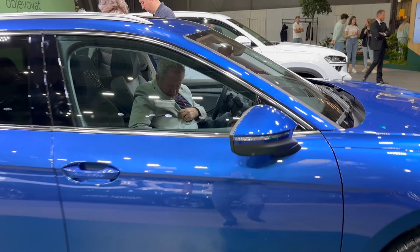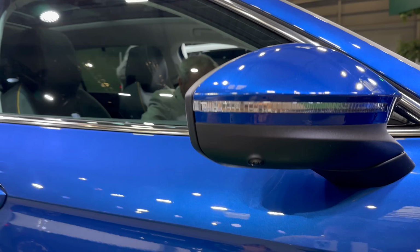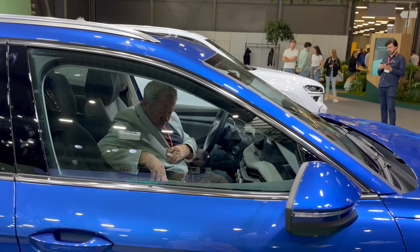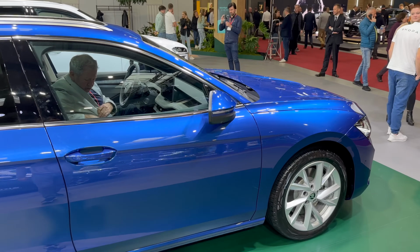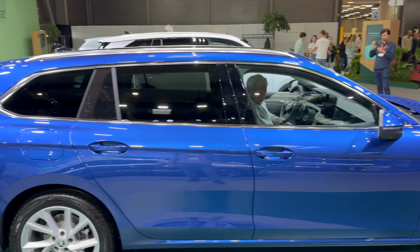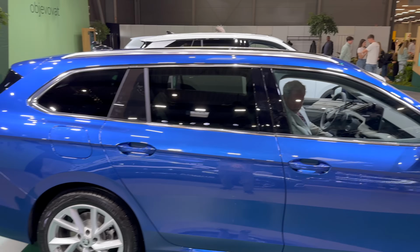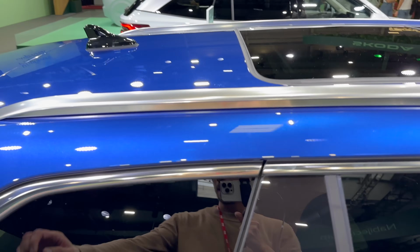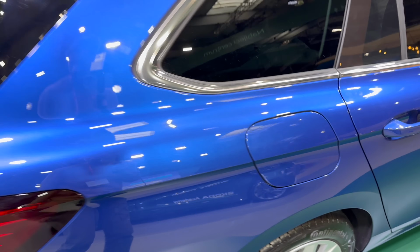Now you can see here the new side mirrors, long turn signals. We have the wide lens. We have a little projector for the Škoda logo when the car is on, and you can see the side profile here now. Now in this model we have the chrome. You can have that in black, and over here would be your fuel.